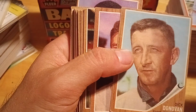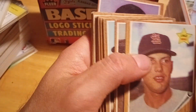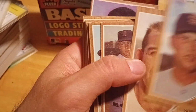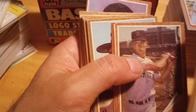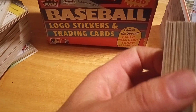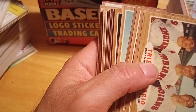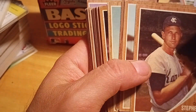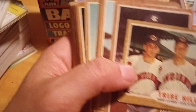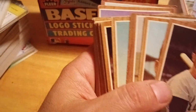Dick Hauser, Dick Donovan. I mean, there's obviously centering issues. Some rookies mixed in, again, of commons, but you got to pick them up if you're trying to complete a set. And especially '62, these cards usually average around a dollar, close to $1 a card if you're buying them in large lots.